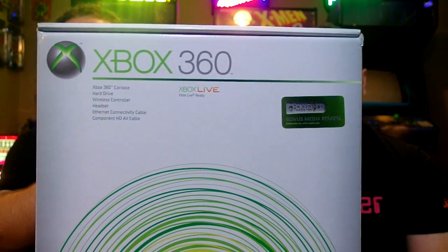So first up, the 360 box. $3. Oh, that's a good one. Wow. And it's the media remote version too. Yeah, so I actually have the remote, so I can complete this version. That's a pretty short box actually.